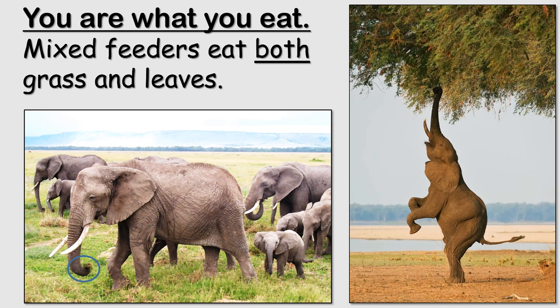The original large herbivores ate both leaves and grass. Ecologists call them mixed feeders. But some specialized in leaves. We call them browsers. Eat mostly grass and you become a grazer.